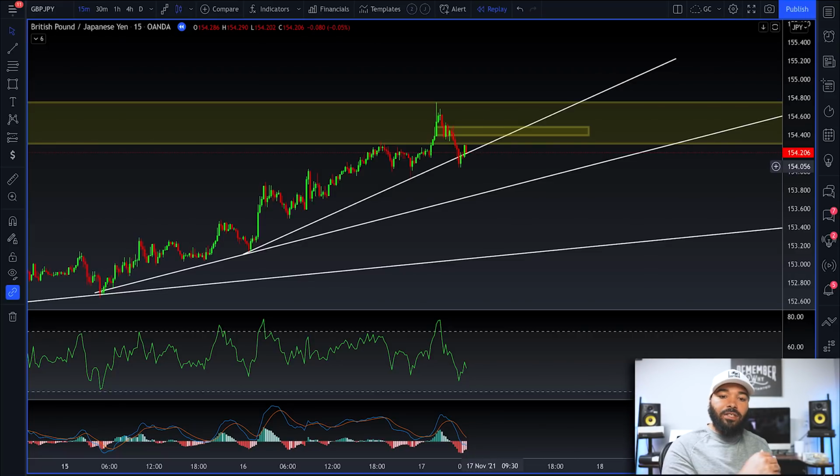All right, so it's basically respecting the trend line. You see all of these points. One point right here, respect the trend line. Another point, respect the trend line. And now we're at the trend line again.